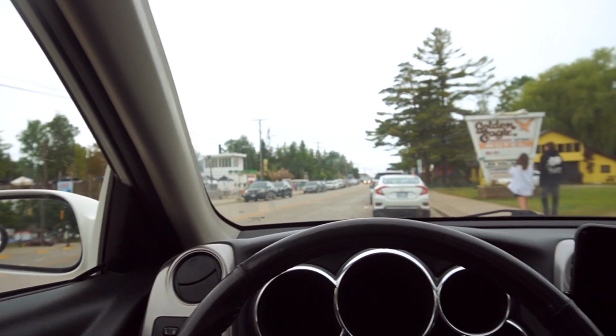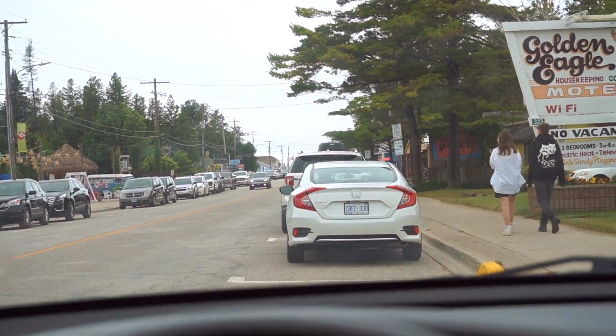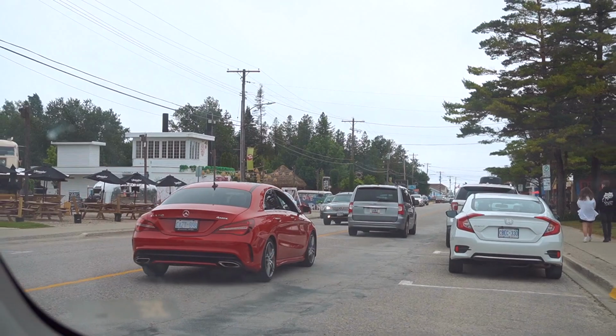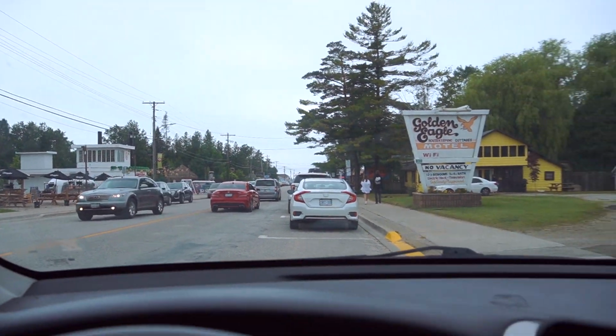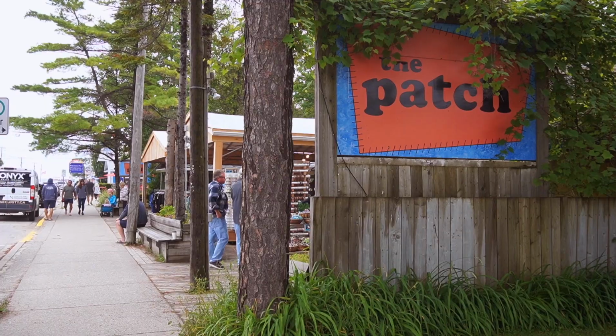I have made it, and the patch is just right there. That's where we're going. Just so you know, the parking situation is crazy, so make sure you come early. I was very lucky to find this parking spot right by the patch.